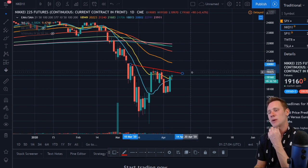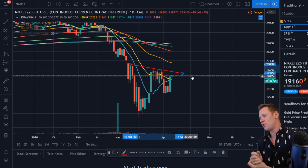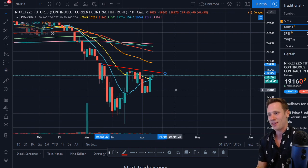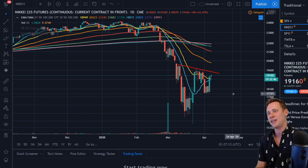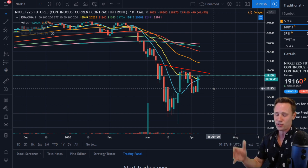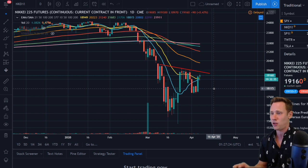20,223, this 50 EMA. And the reason we're looking at these other markets, guys, is because Bitcoin has been following them. I haven't looked at this until the past couple of months, and I've noticed that while Wall Street's open, Bitcoin moves with the S&P 500 very closely.